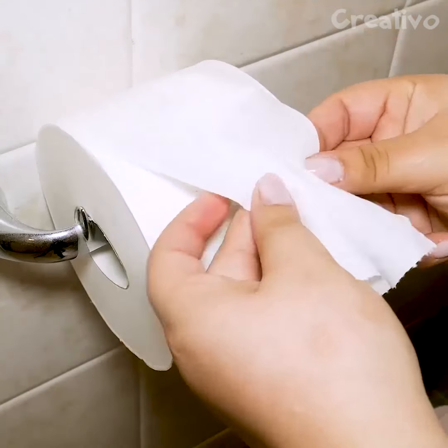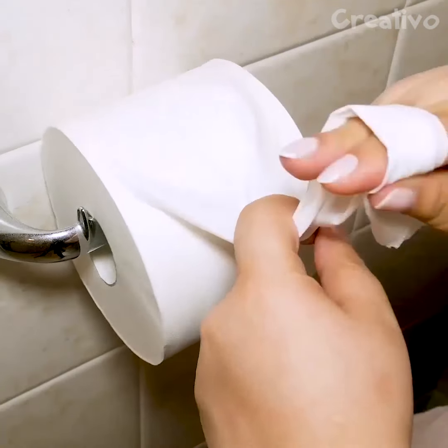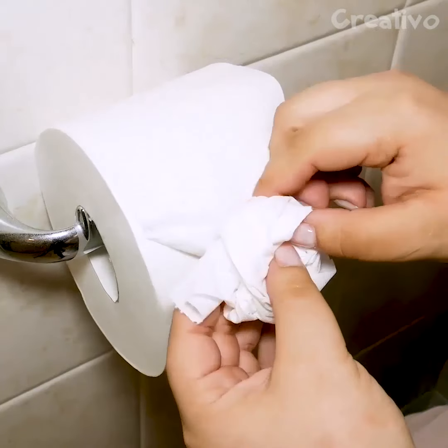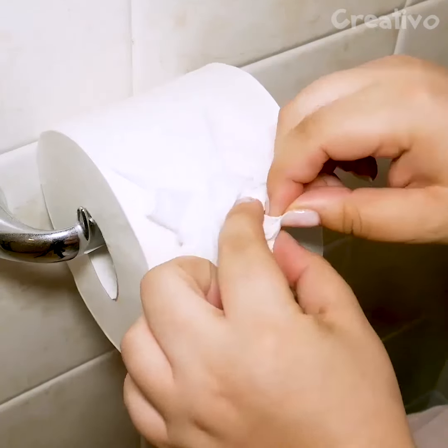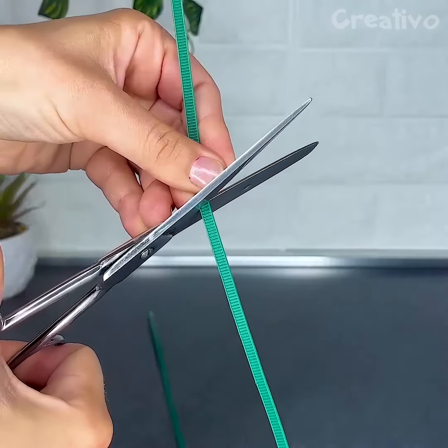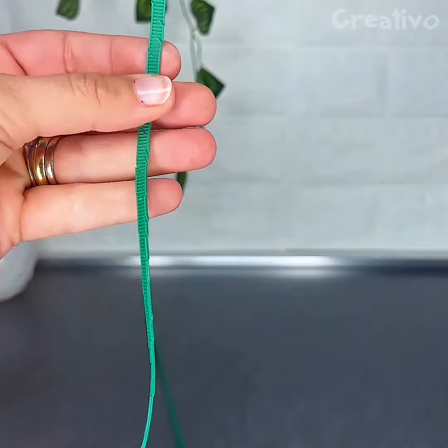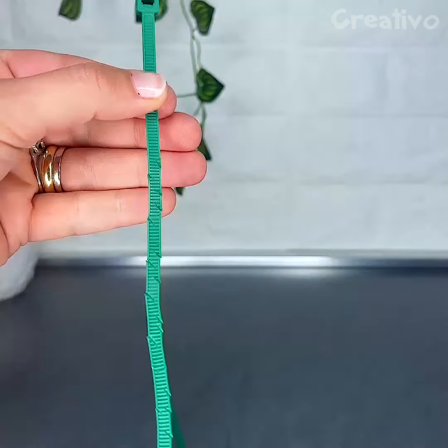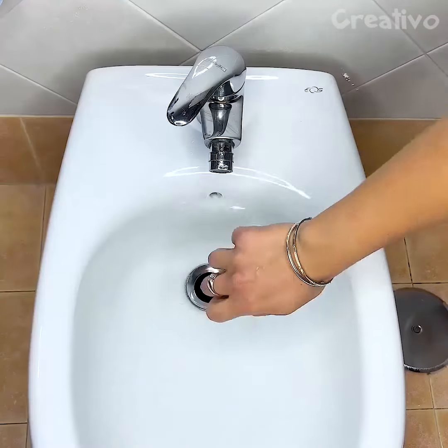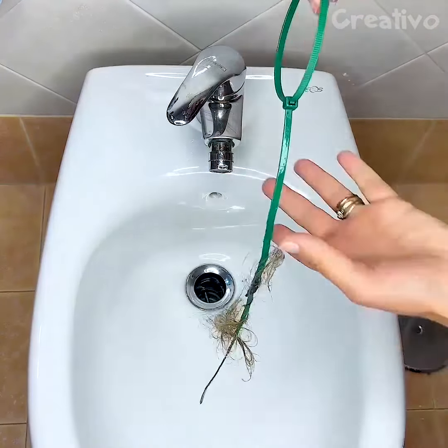Here's a creative idea for decorating a roll of toilet paper. It looks just like a rose! Are you looking for a DIY way to unclog your drain? Make small cuts along the length of a zip tie and insert it into the drain. You will be able to pick up deep down dirt and hair.